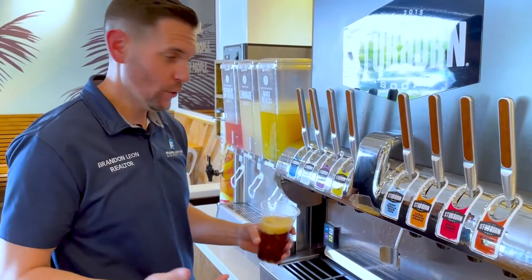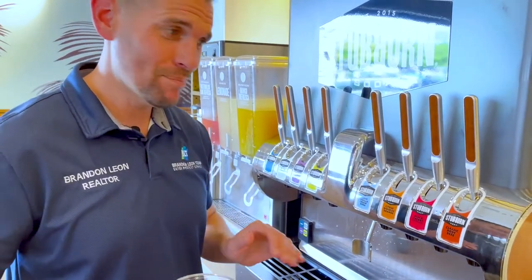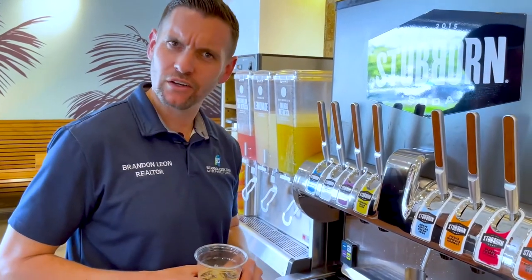Stubborn soda, never even heard of it, but they have everything from zero sugar draft cola to citrus hibiscus orange. How about some black cherry? Ooh, agave vanilla cream soda?